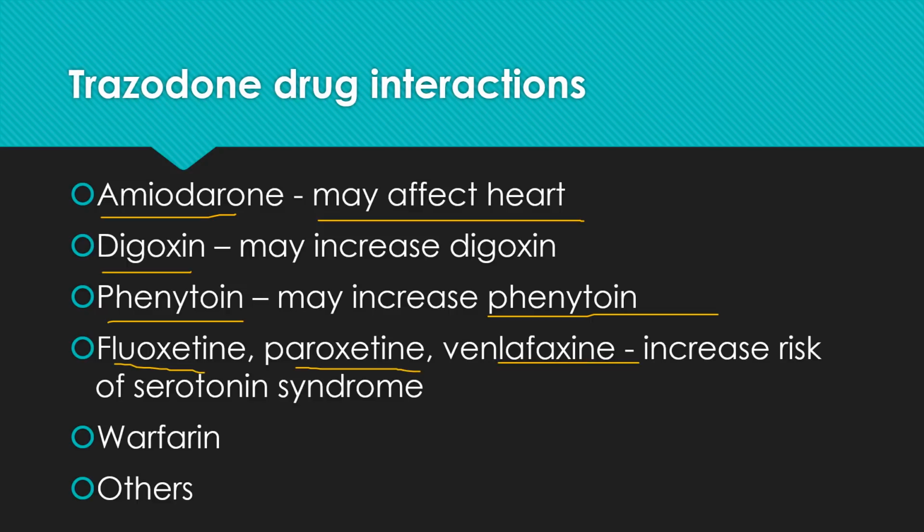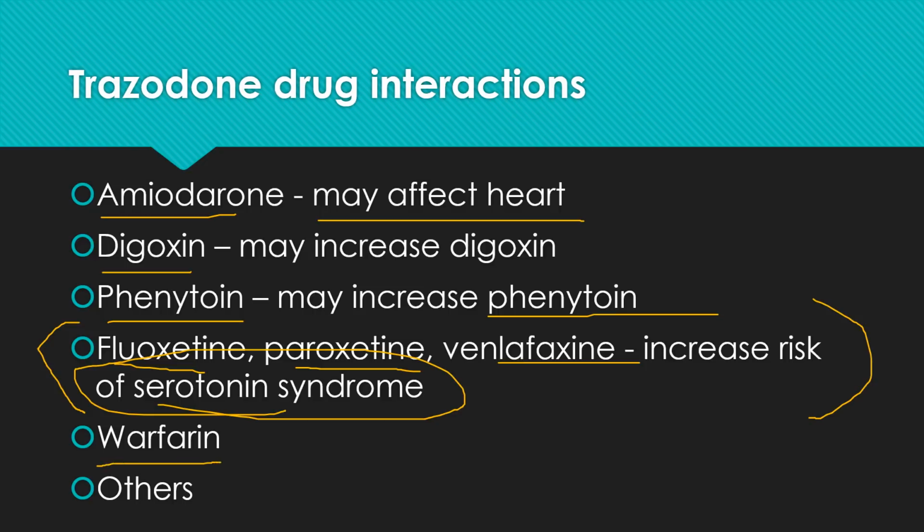Fluoxetine, paroxetine, venlafaxine also increase that risk that we touched on, that serotonin syndrome. However, you will see these used together quite frequently and without any issue. Many people who have some depression issues also have some sleep issues, and it requires more than one medication to help them with that. Just awareness is what we need. Warfarin, we talked about that blood thinning effect, so that's another thing we need to watch out for with that. And others can occur. Your pharmacist will screen for those while they're filling your medications and discuss any potential ones with you.